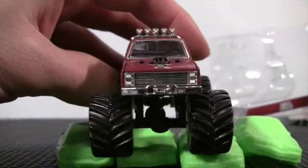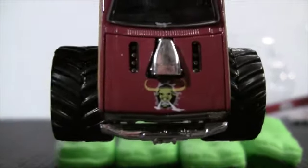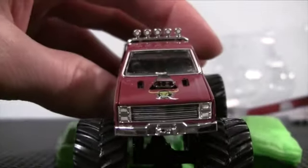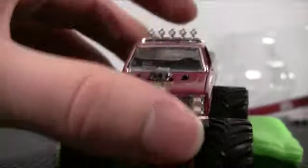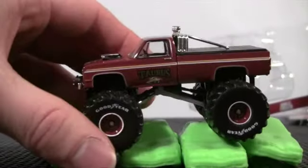There's the front, what the front of the truck looks like, and then we get the snorting bull character right there, and then the motor popping out on top of the truck. There we go. Here's the other side of Taurus.